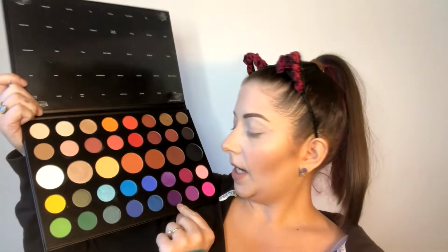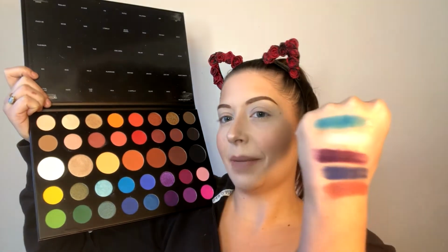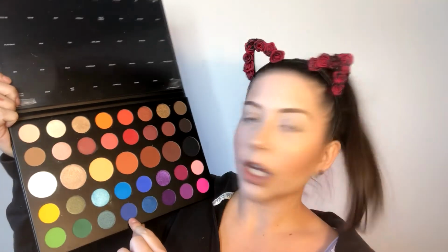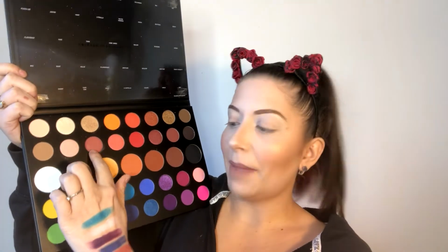Number 37 is this purple down here in the corner. This is called Escape, and that is the third shade that is on my hand. Number 35 was the next one, and that was this blue, and this is called Cola, and that is the fourth one. And then the last shade is number 11, which is this one here called Mary, and that is the last one on my hand.